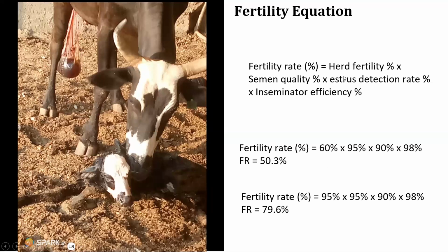Now, it is also worth noting that if you have a good protocol that eliminates the need for heat detection, and that's what I refer to as fixed time artificial insemination, then you would have only to deal with the herd fertility, semen quality, and the inseminator efficiency. This is one of the factors that contributed to a lot of the success rates we recorded in the field. We have had success rates as high as 83%, ranging from 50 to 85%.